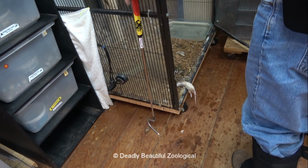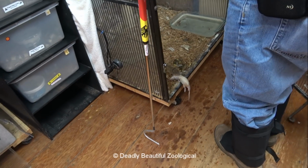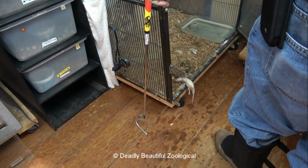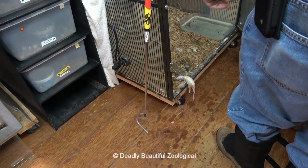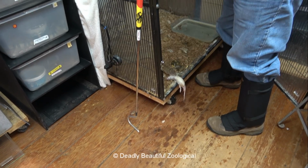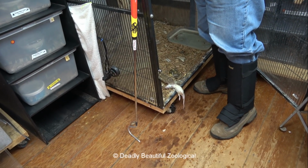You want to allow me a little leeway to get in there and replace your light bulb, huh? See, you've got some nice poop there too. Now look, dude, I'm not going after your food. Just stay where you are.